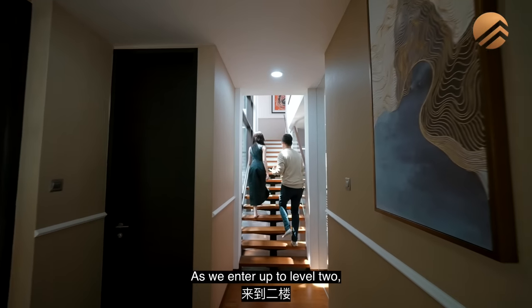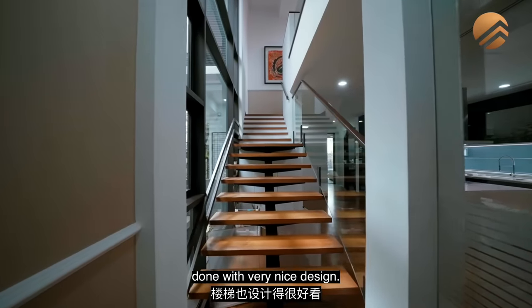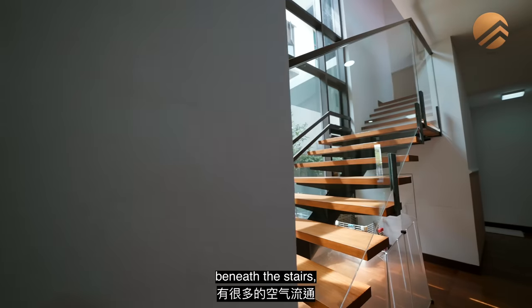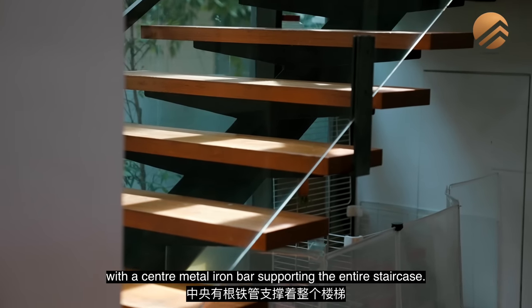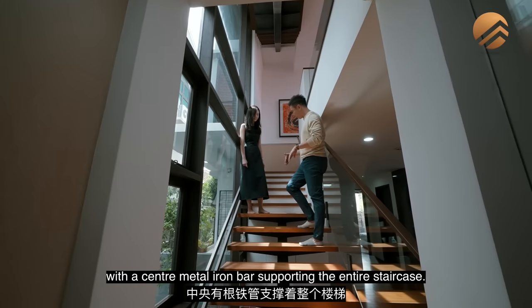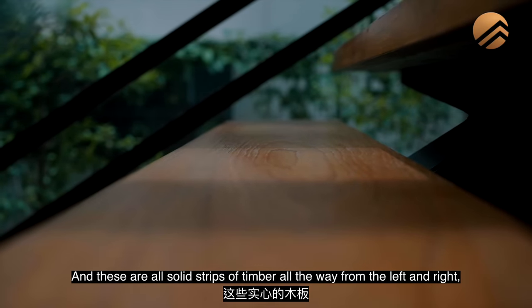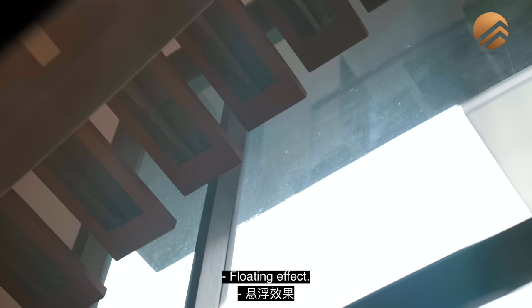As we enter up to level 2, you'll notice that the flight of stairs is also done with very nice design. So this is an open concept kind of staircase, because there's a lot of airflow beneath the stairs, but it's mainly for design aesthetic feel, with a center metal iron bar supporting the entire staircase. And these are all solid strips of timber all the way from the left and right. It's one piece by one piece that is being brought in. Floating effect. Right. Floating staircase.